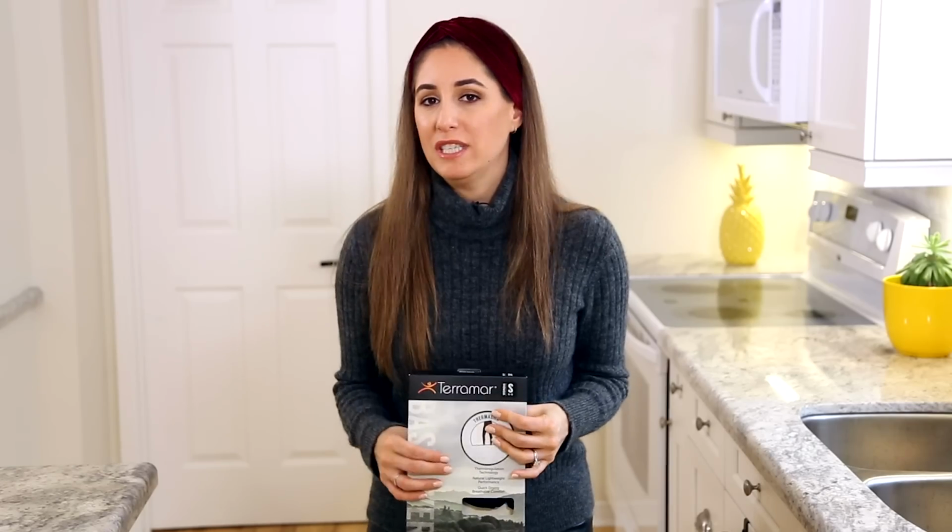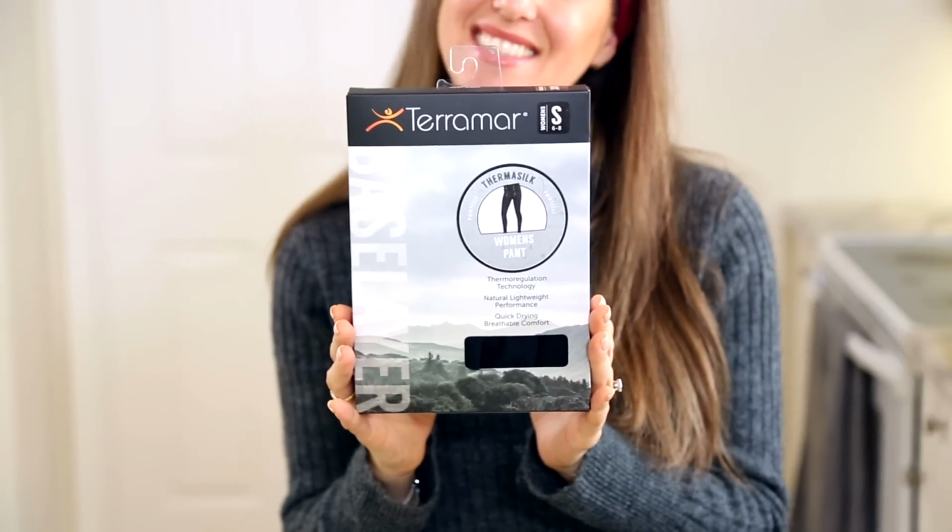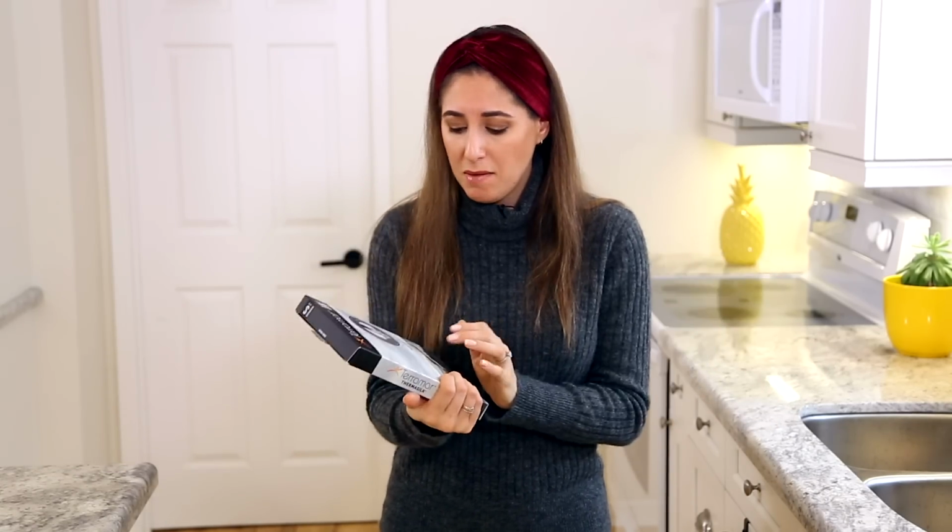For the outdoorsy person on your gifting list, or for the person that is perpetually cold as soon as we can't wear white pants anymore, you might want to think about picking up a pair of baselayer pants for them. Now, I know what you're thinking. That is so boring. What, I'm getting someone long johns for Christmas? Or whatever holiday you're celebrating around this time? Listen, if someone got this for me, I'd be thrilled.